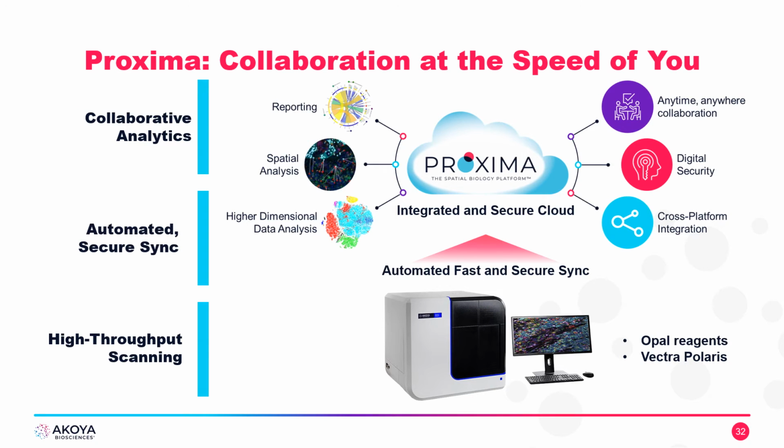For the sake of time, I cannot go into too much details about this bioinformatics part, but I would like to let you know that we're developing a secure, integrated, cloud-based platform to go along the Vectra Polaris for an automated, fast data analysis and reporting. On top of performing data analysis through the cloud, this will enable for scientists to collaborate and exchange data via this cross-platform integration.